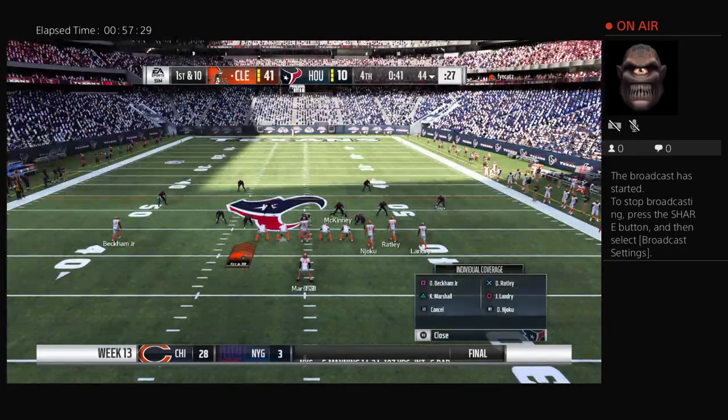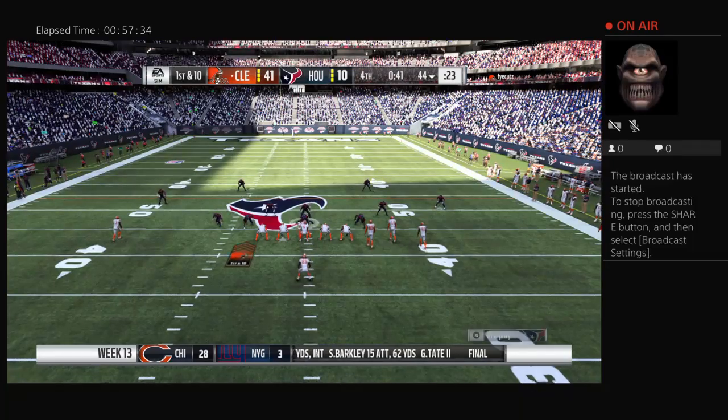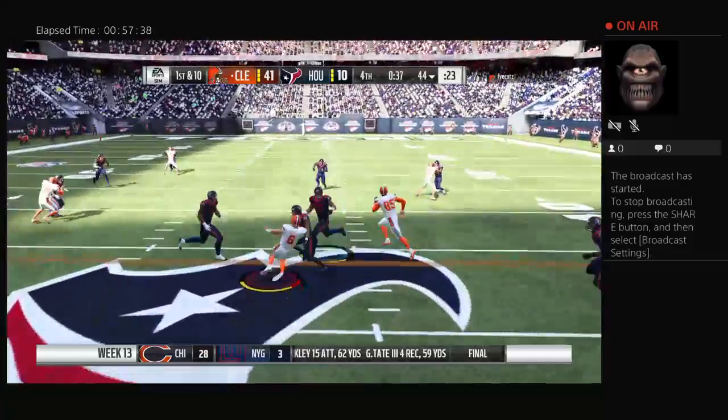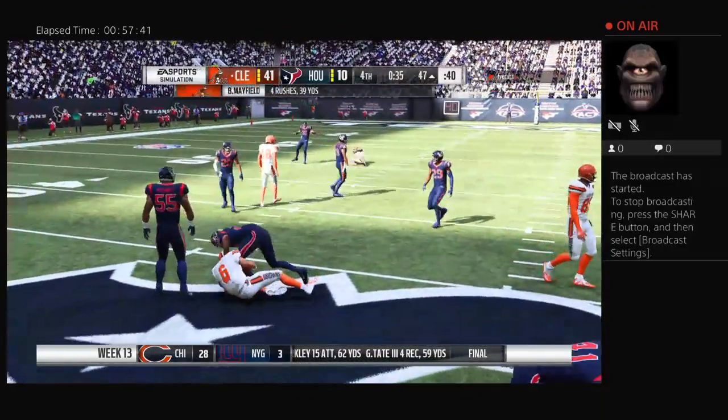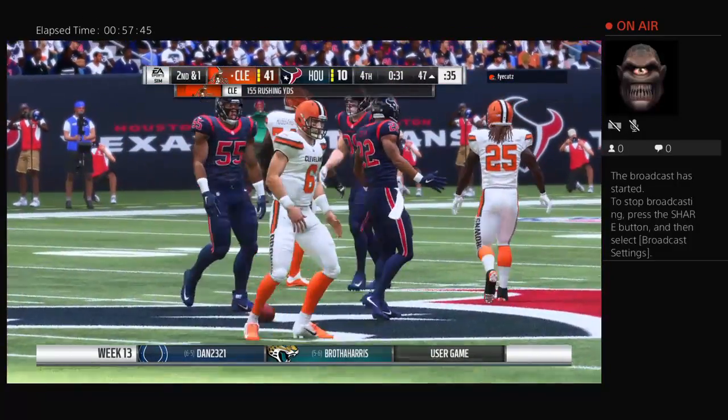All right, here we go. Green 39. Green 39. So instead of running, Mayfield's going to throw it here. And an alley to run. He'll wind up getting 9 after tucking it and running, so it'll leave him with 2nd and a yard.